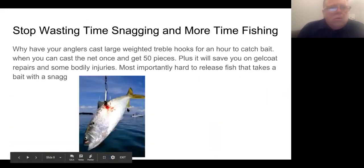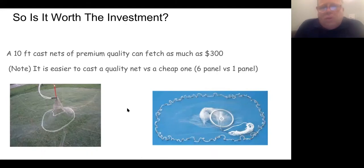So cast nets. Well, a premium cast net can be as high as $300. I've seen them as high as $400. Is there a difference between buying a $300 net and a $60 net? Absolutely. The more expensive quality nets are paneled nets.